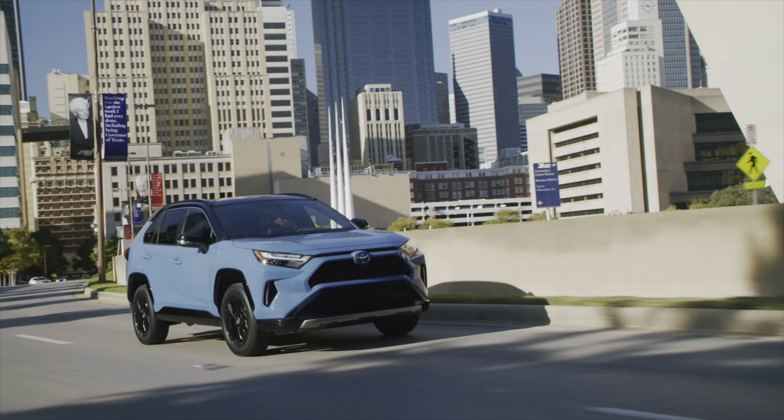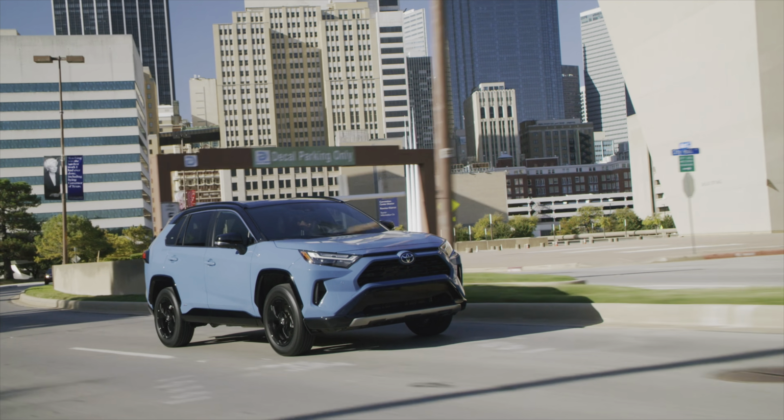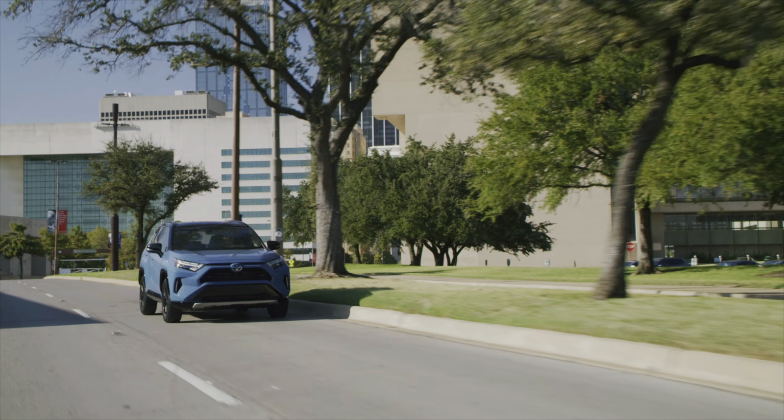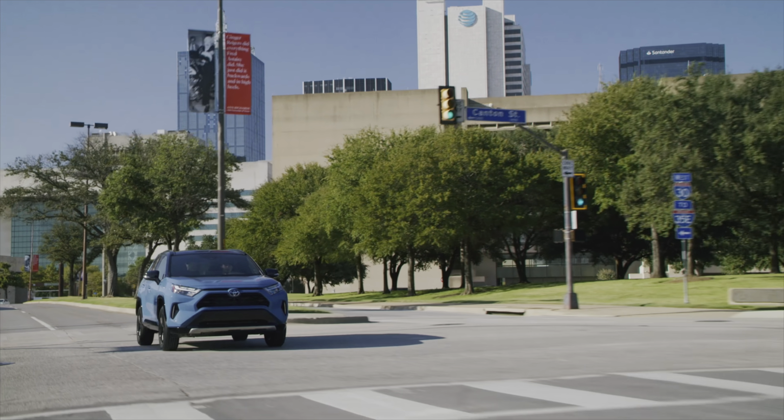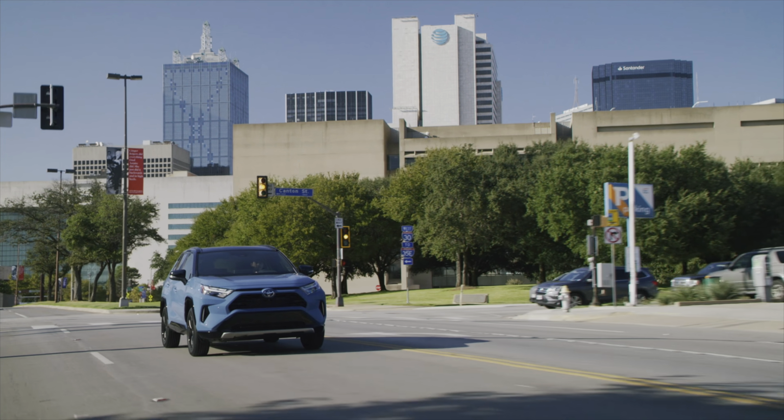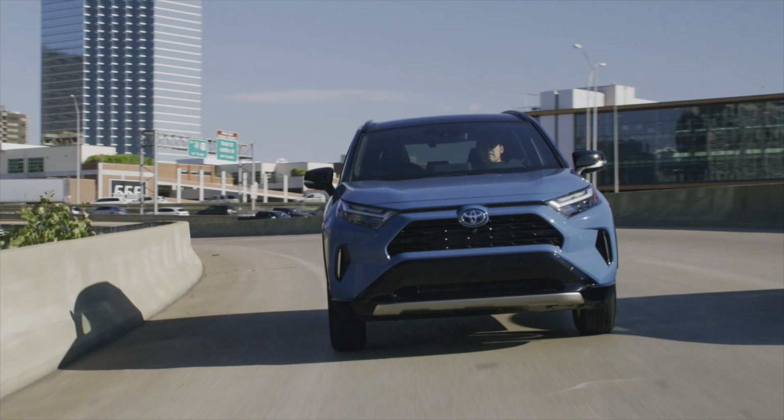So it's important to ensure even wear on your Toyota hybrid vehicle tires and to replace them when needed to ensure the peak performance of your vehicle. By properly maintaining your tires, you're not only saving money by extending their lifespan, but you're also improving fuel efficiency as well-maintained tires roll smoother and use less energy.